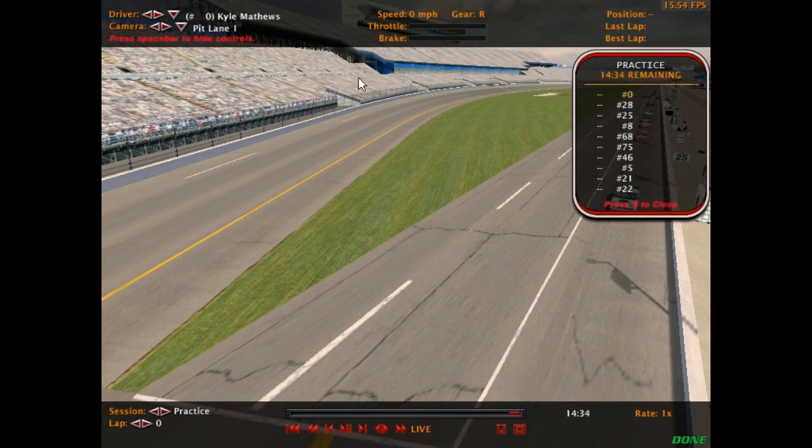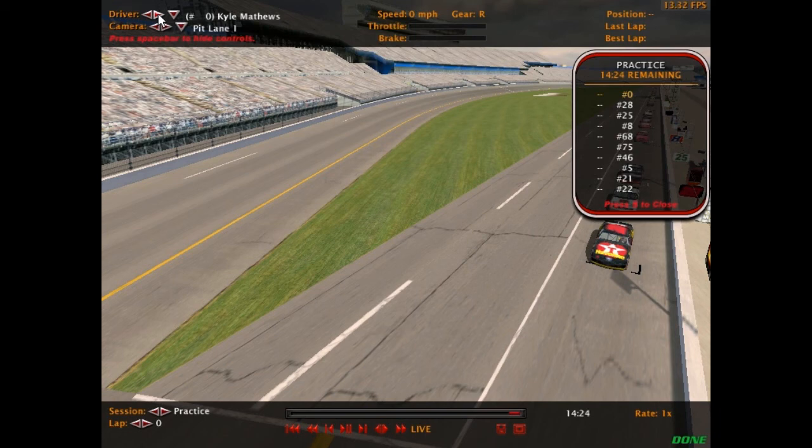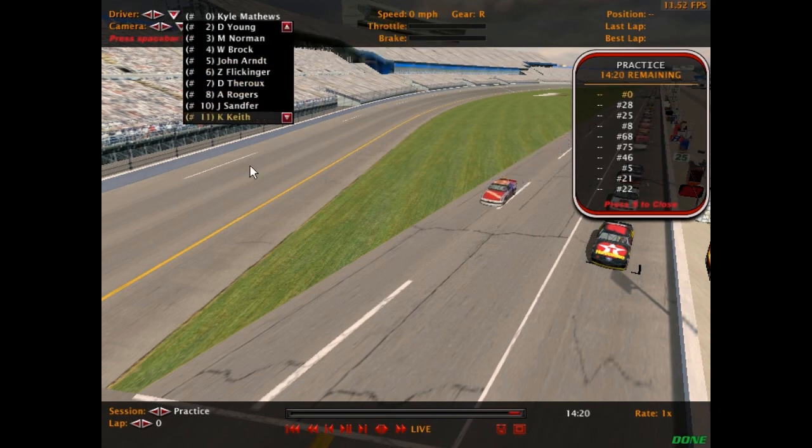And this will probably be the only time I will ever do a practice session, and what I'm going to do is just run through the field of who's in what car and give you a little preview of what I think is going to happen. First car already took to the track.